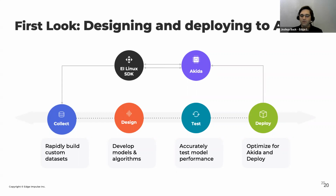The original FOMO is based on MobileNet. We have ported it over to AkidaNet, so it runs on these spiky neural networks that the AKD 1000 has, the neuromorphic chip. We'll do a bit of testing and seeing how that works, and we'll actually live deploy it on the device, and you'll see it run on device.